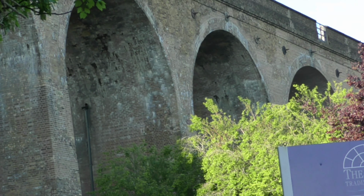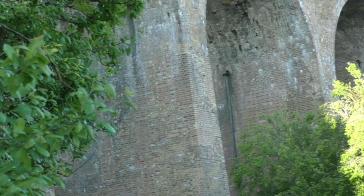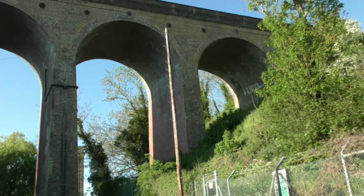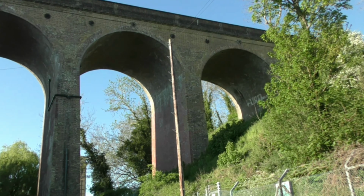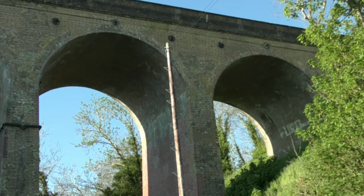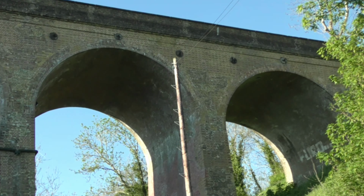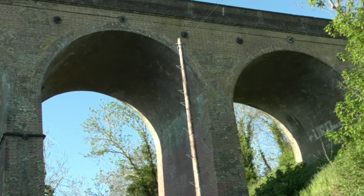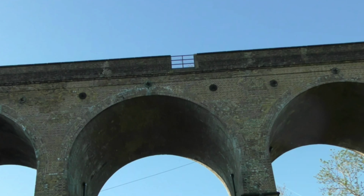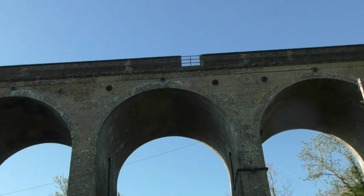And just look at it, it is pretty impressive, this viaduct. I really like it, it is fantastic. If you're ever near here and you like things like this, it is worth coming to see, because it is lovely, and it probably doesn't look that big in the video. When you're standing beside it, this is massive.